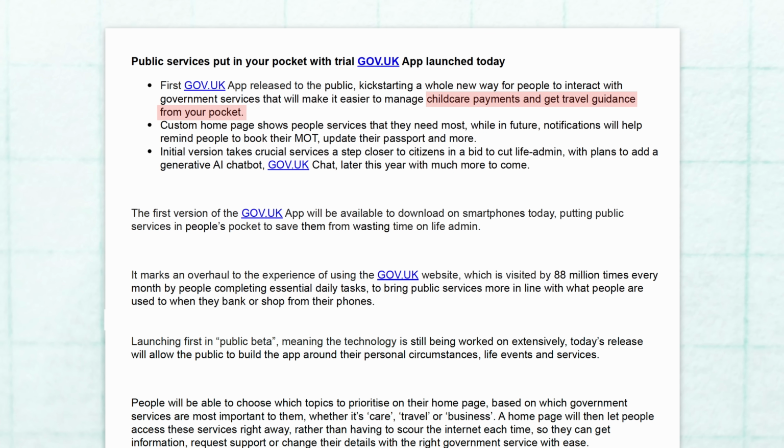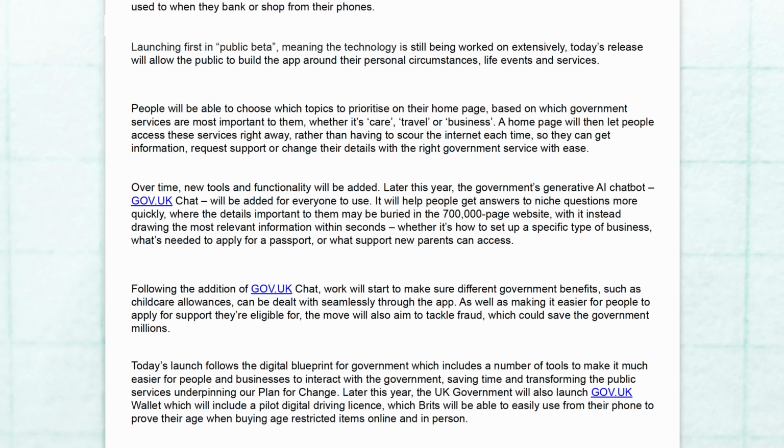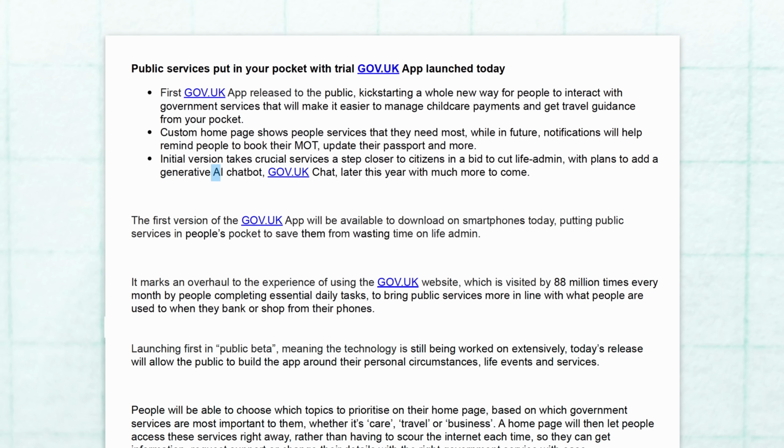But the press release also makes it clear that this is very much just the first version, and that the app will be regularly updated in the future. They describe it as launching in public beta and claim that over time new tools and functionalities will be added, including more services, the government's own AI chatbot, gov.uk chat, and notifications to remind citizens to do stuff like book their MOT or update their passport.